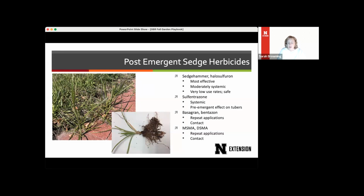We've got Sedge Hammer, which contains halosulfuron. We've got sulfentrazone, which is a systemic, and it does have some pre-emergent effect on the tubers. Then we've got the older chemistries, the Basagran, MSMA, DSMA. We still find some of these older products available in garden centers, but they're not quite as effective as the halosulfuron or the sulfentrazone.